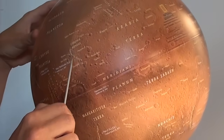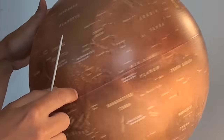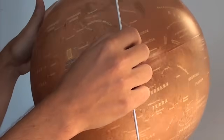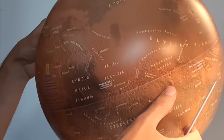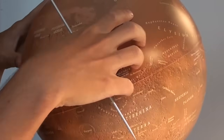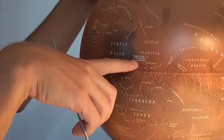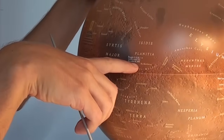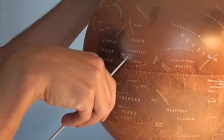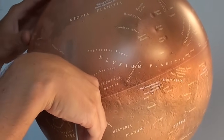And then in 2001 NASA sent the Odyssey orbiter that returned over 100,000 images of the surface. In 2003, European Space Agency sent a lander and orbiter. Let's see if I can find the landing spot here. Here. It says Beagle 2 UK landed, contact lost December 25th, 2003 in the Isidis Planitia, this huge basin here. So the contact was unfortunately lost.